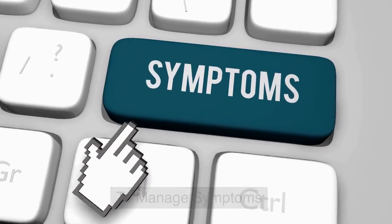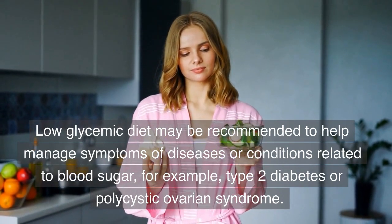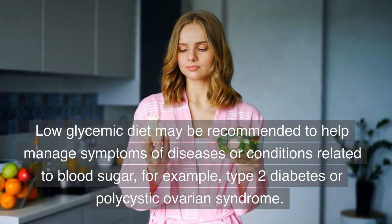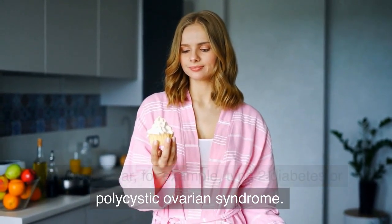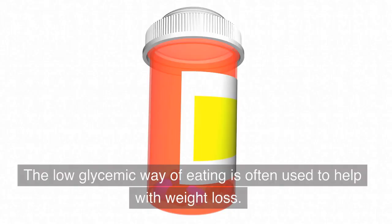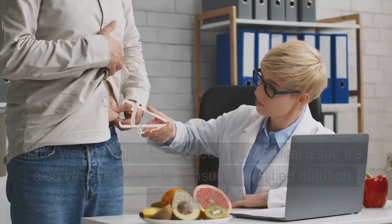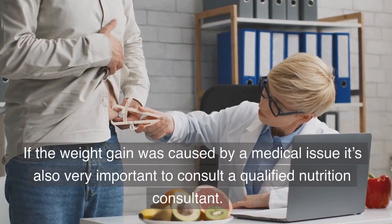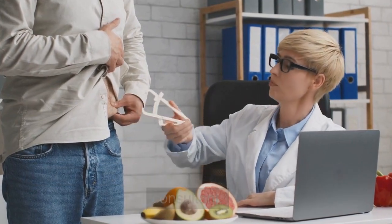To manage symptoms. Low glycemic diet may be recommended to help manage symptoms of diseases or conditions related to blood sugar, for example, type 2 diabetes or polycystic ovarian syndrome. To help with weight loss. The low glycemic way of eating is often used to help with weight loss. If the weight gain was caused by a medical issue, it's also very important to consult a qualified nutrition consultant.